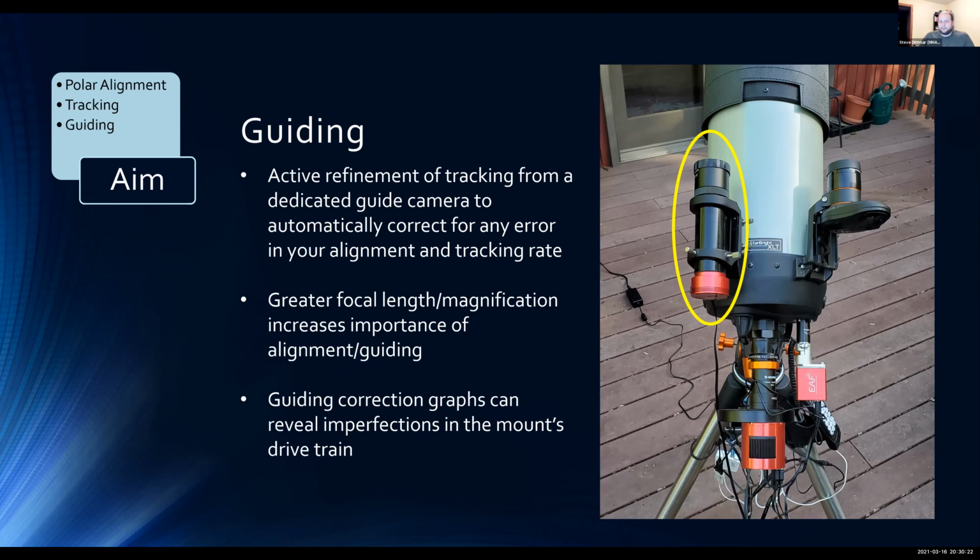So there's software that monitors the guide camera's image, which is often taken through a dedicated guide scope that's mounted to the primary scope, which is what you see circled in yellow here. And what it does is monitor the star field, and if the star moves off of the pixel that it started at, then it sends guiding pulses to the mount to push it back to where it should be, staying still on the same pixel where it started. That's kind of the high level view of how to consider what it's doing.